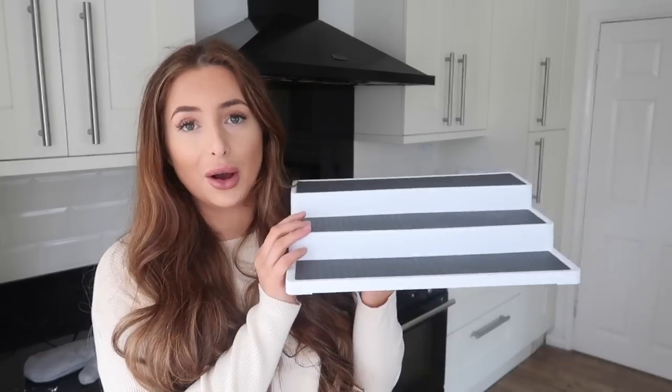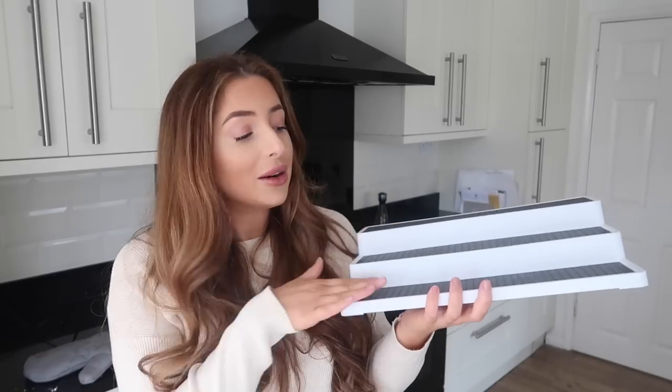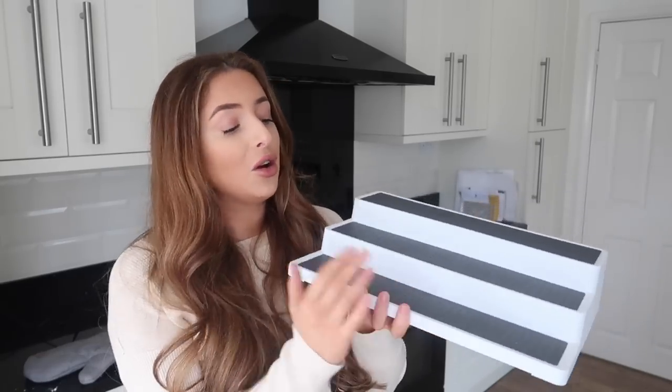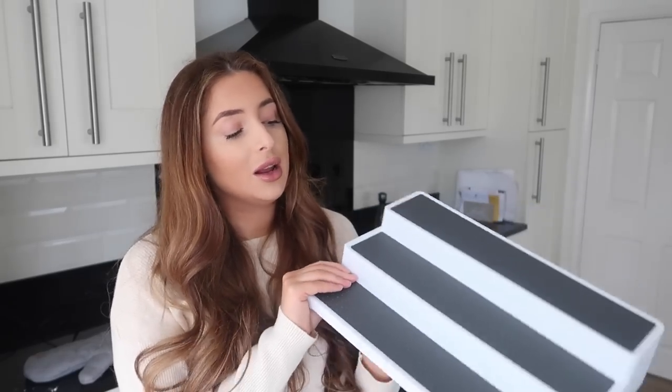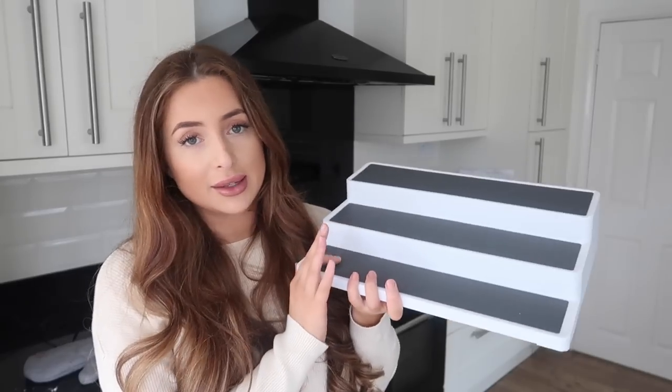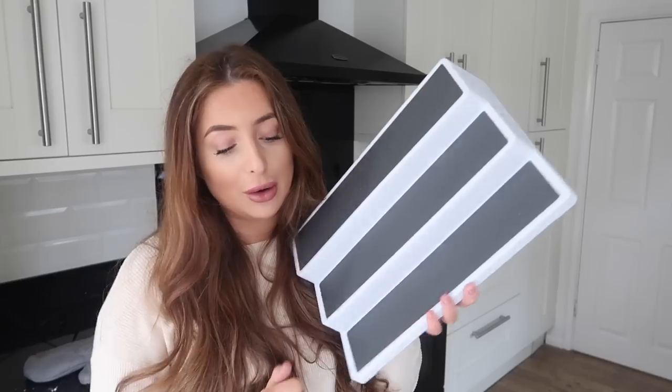So this is the first thing I got. I don't know what these are called, the technical term. They're a little steppy thing to put anything on. You can put condiments on these, or spices. I might use it for condiments, but equally I might get one as well for spices. Very excited to use that. They've also got a little non-slip, grippy tray, which is good.